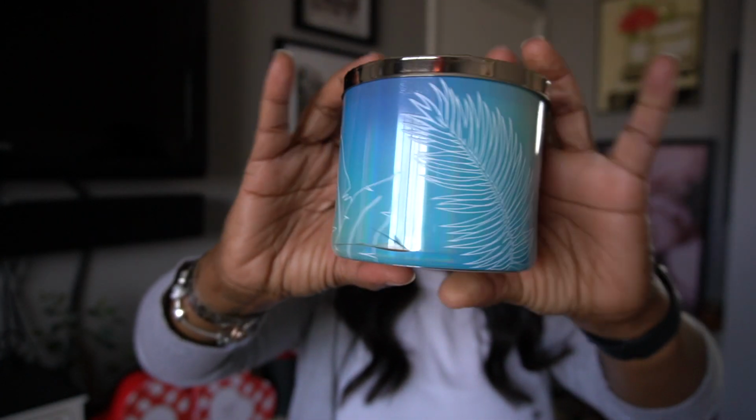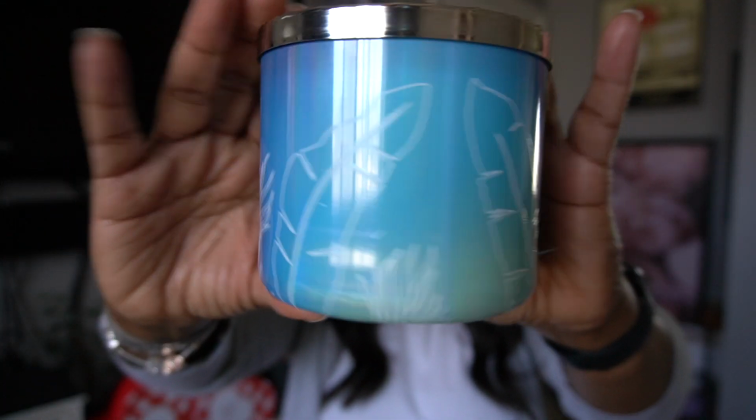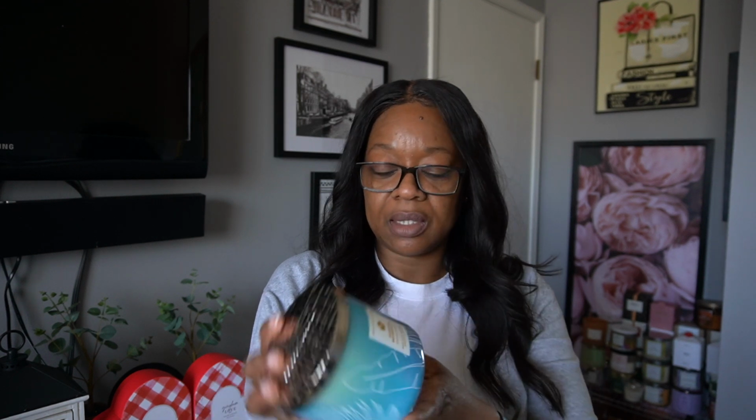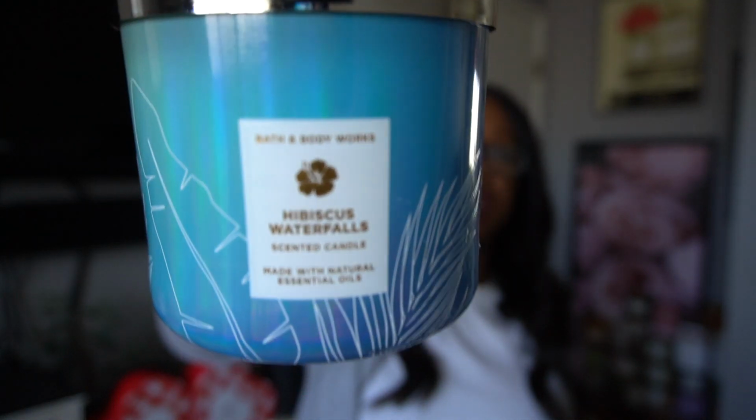Love this collection. I don't know what it is about ombre. I just absolutely love ombre. I don't know why, I just do. I love the way these jars look, and they just keep pulling me in because I believe I had this some years ago. I believe the scent notes are tropical hibiscus, sweet peach nectar, waterfall mist. That's the scent notes for this one.